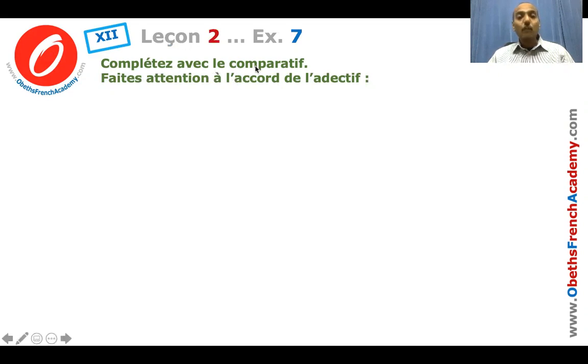Compléter avec le comparatif. You need to complete with the expressions of comparisons. Faites attention à l'accord de l'adjectif. Pay attention to the agreement of the adjective.